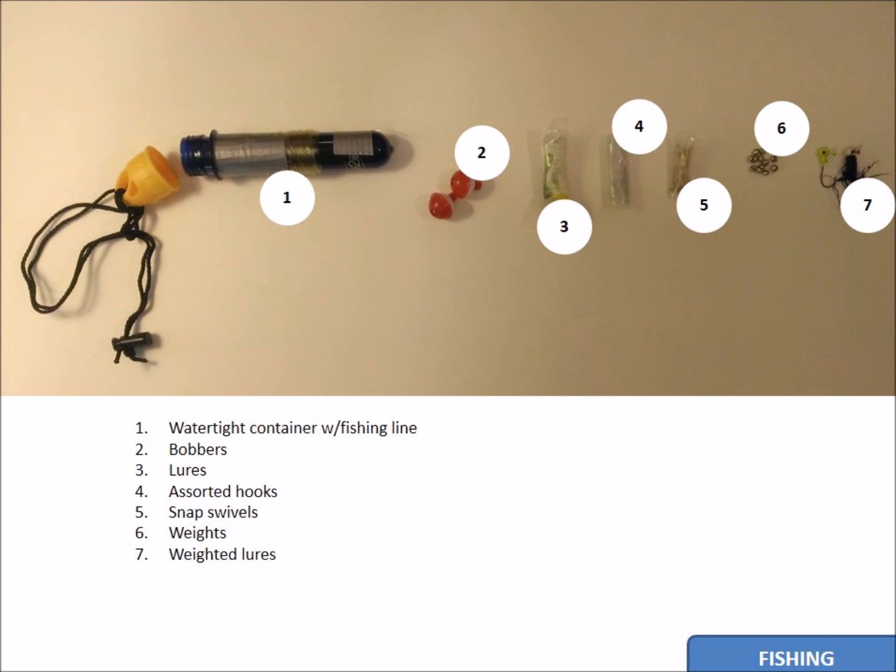I've included a small fishing kit in the bag as a means to secure additional food if necessary. Now, it doesn't take up much space or weight, so it's a nice-to-have item. I figured I'd throw it in there. I placed all the small items inside a plastic waterproof go tube and wrapped about 50 feet of fishing line around the outside. There's a host of good videos out there on how to make these types of kits. A lot of people seem to be using PVC pipes, and some of them are really rock solid fishing systems, so I would encourage you guys to check those out.